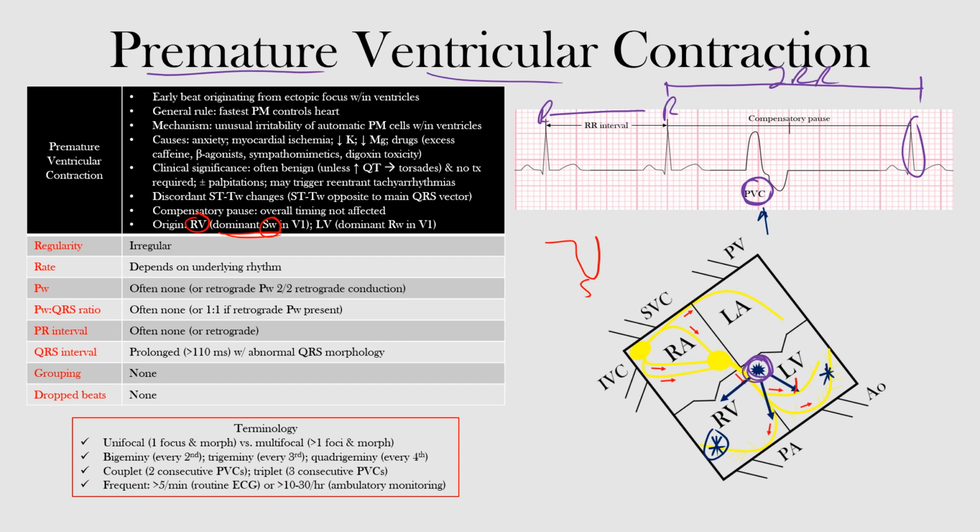Now, some other terminology has to do with PVCs that occur in repeating patterns. In other words, if every other beat is a PVC, we call that bigeminy. If every third beat is a PVC, we call that trigeminy. And if every fourth beat is a PVC, that's called quadrigeminy. Those are single PVCs occurring between normal beats. If we look at that here, imagine we have a normal beat, then a wide complex, normal beat, wide complex, normal beat. It's occurring every other one, and we call that bigeminy. So that's bigeminy, every other beat is a PVC.